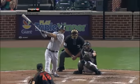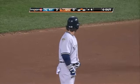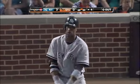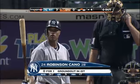Nick Swisher has really been a great fit in this Yankee lineup. The switch hitter can play center, he can play right, play first base if needed, and he hits one right at the base of the fence in center field and starts the 4th inning for New York. Robinson Cano will stand in. Cano grounded out his first time up. Left-handers against Guthrie, hitting .246 this year. The right-handers .304.